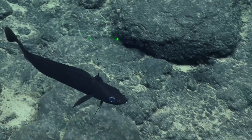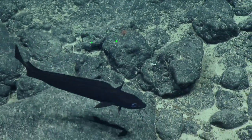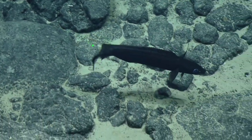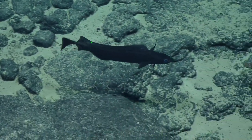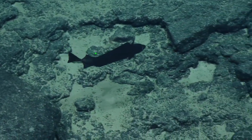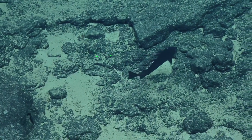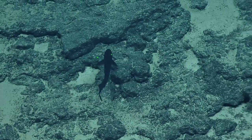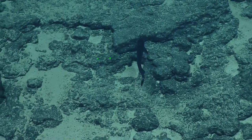Coming out. Oh, his eyes move. That's cool. They have big blue eyes. Do we know this one? We've definitely seen it before. I'm really trying to look up the ID again. Just barely see it in the Argus frame.